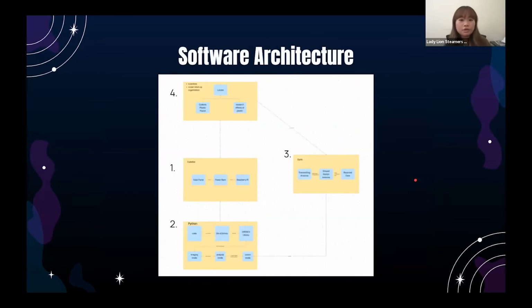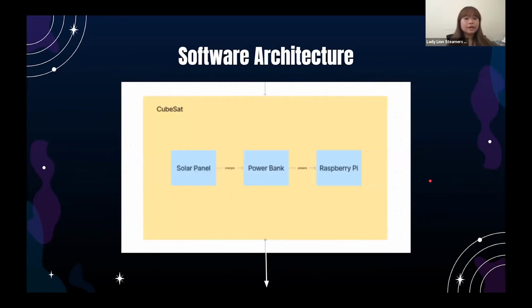Next, we have software architecture. The image shows the order in which I'll be talking about it. Since the image is too small, I'll be talking about each block separately. First, our CubeSat has 3 components: solar panel, power bank, and Raspberry Pi. What the solar panel does is that it powers the power bank, which will then power the Raspberry Pi.